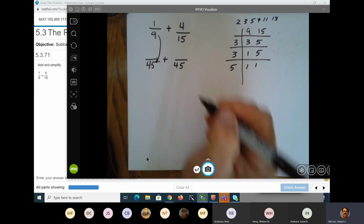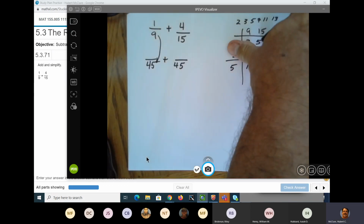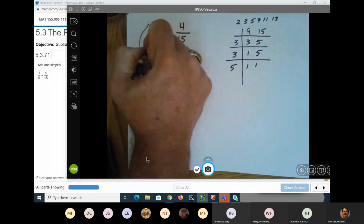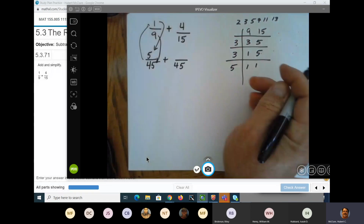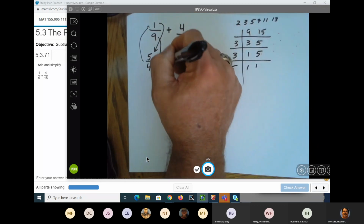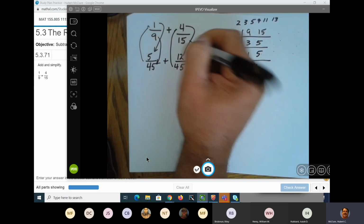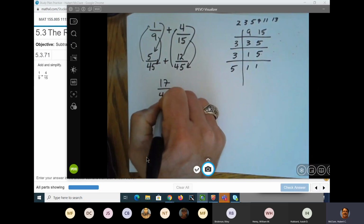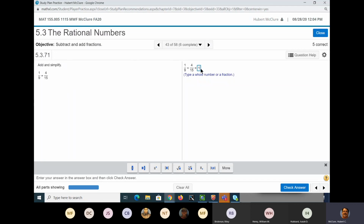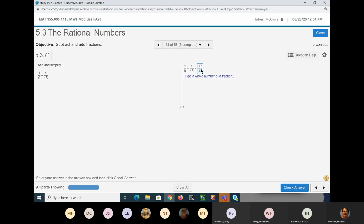9 will go into 45 5 times. 5 times 1 is 5. 15 will go into 45 3 times. 3 times 4 is 12. And the answer is 17/45. Seventeen divided by 45. Isn't that special?